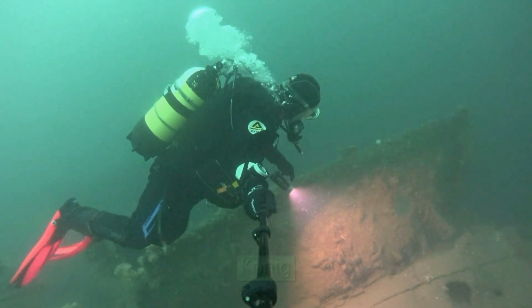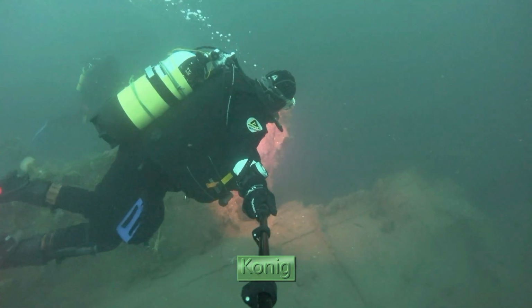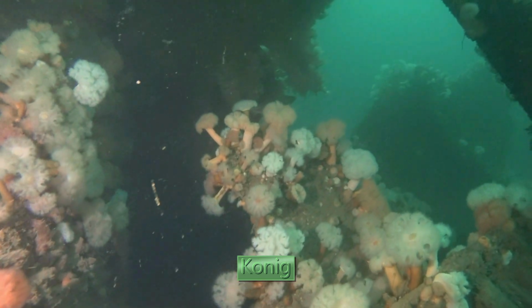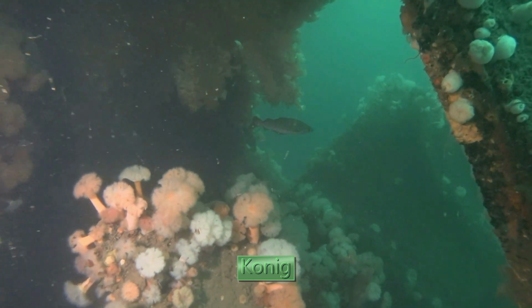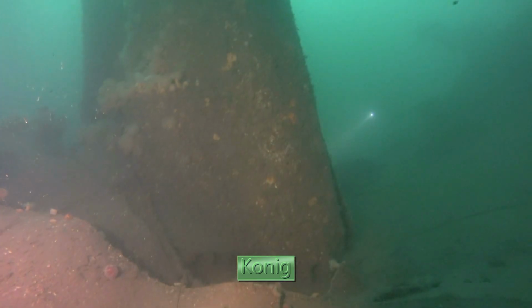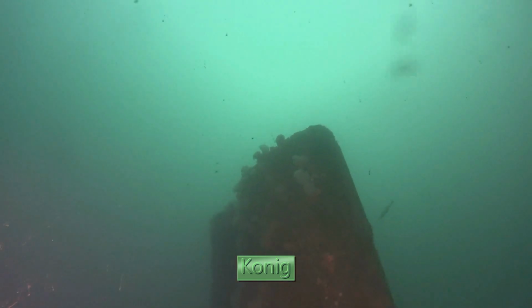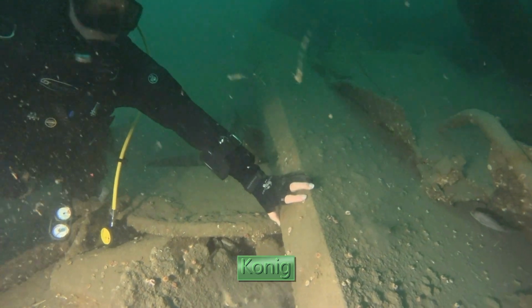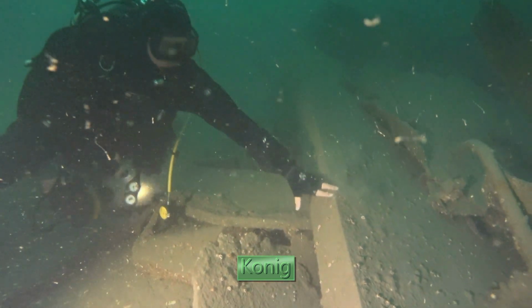This is our final dive of the week. It's a Koenig class battleship again, and it's the Koenig itself. She's extremely broken up. It was not, in my view, a particularly good dive. This is one of the rear rudders, quite impressive, and this is a bit of secondary armour plate, I would call it. It's only about 6 inches thick. It could go up to 13 inches on these battleships.